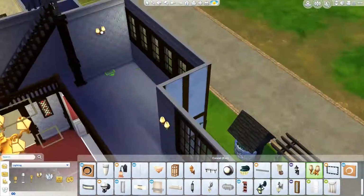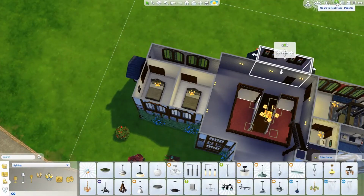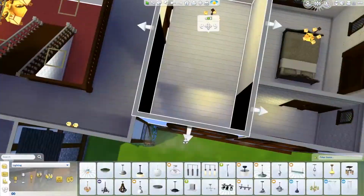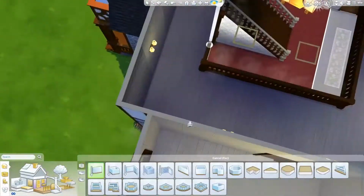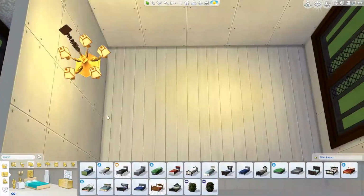Here is this extra space that I will make into a study room, which you will see after I'm done with the bedrooms. You can actually make it a bathroom if that's such a big problem. I don't know.